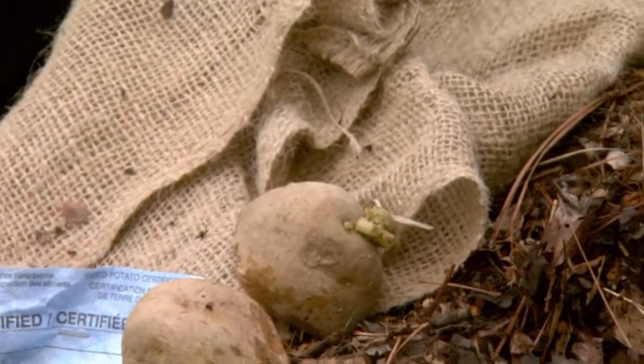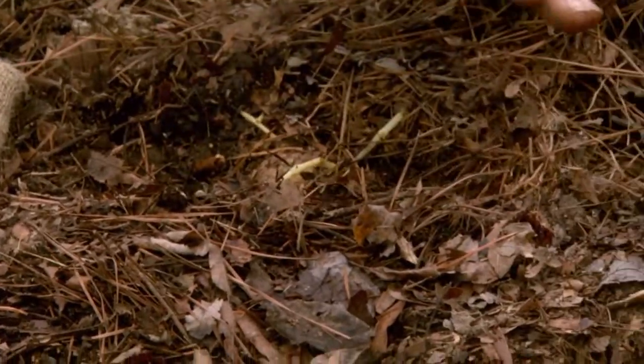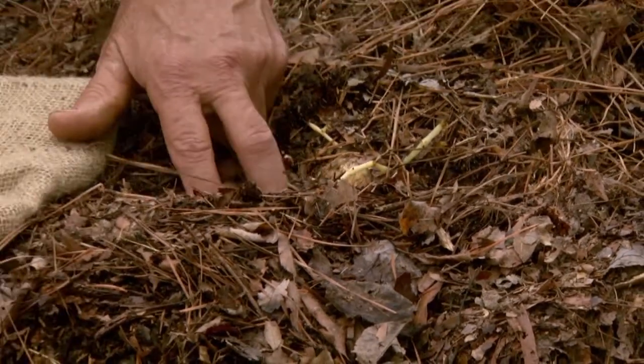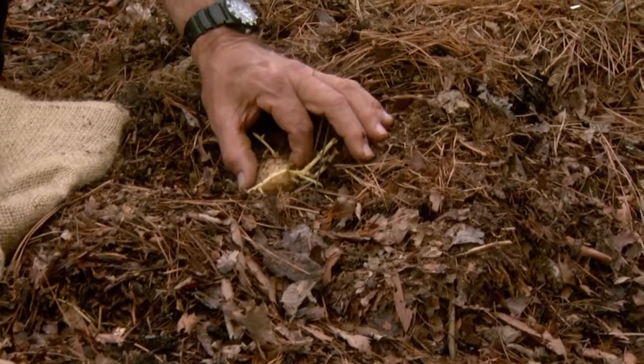And actually back here, I've got some that I planted a week ago. And what I do is I go to my garden and make a raised bed, and I put the potato right on top of the soil. And you can see this one's actually started to root after a week.